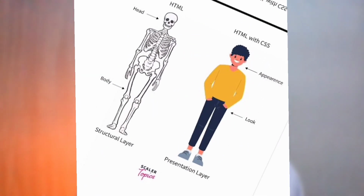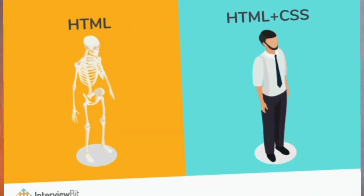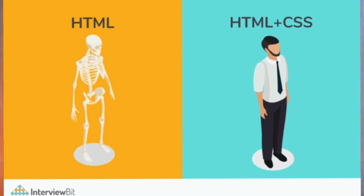If HTML is the skeleton to your body, then Cascading Style Sheets is the skin. CSS is used to change the look and feel of the websites. It is where you define your color schemes, fonts, spacing, layouts, and more.